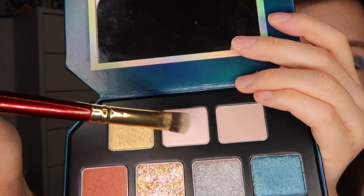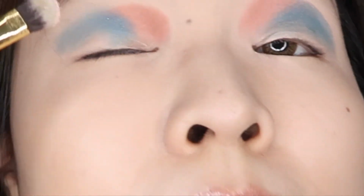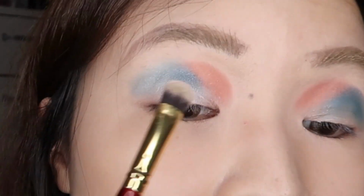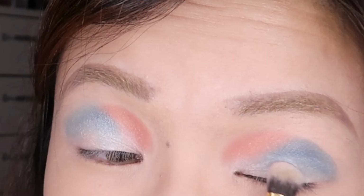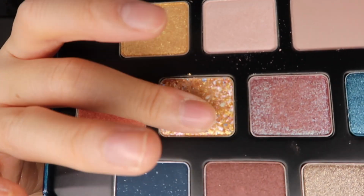Okay, then I'm going to place this pearly beige flesh tone color on the open, still bare part of my lids, so my crease area. This shade is kind of powdery. Not sure that I'm crazy about that, but let's continue. So I'm going to add this chunky gold with my finger.